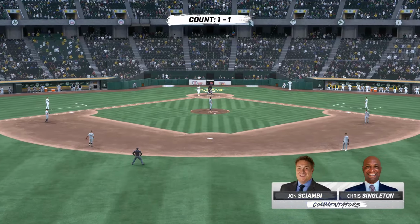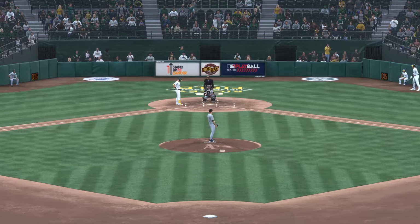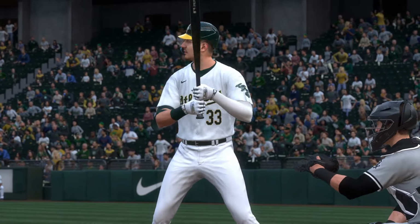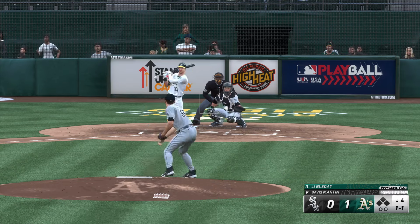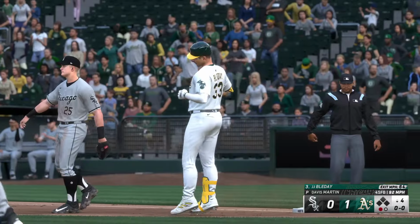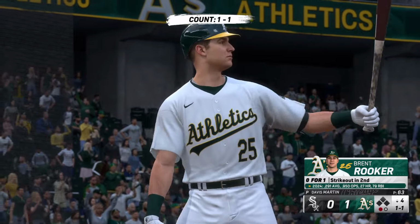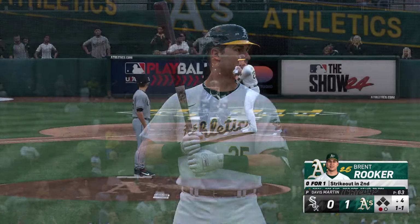And we're back. John Chabi and Chris Singleton with you. And leading off the bottom of the fourth, J.J. Bleday. Right-hander kicks, deals. Sosa gathers and throws to first. Leadoff hitter retired in the fourth. The right fielder, Brent Rooker, up next for the A's. Base is empty, one away.